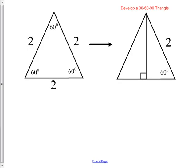Here's a 30, 60, 90 triangle, except it's a 60, 60, 60 triangle to start with. But when you divide it down the middle, do you get that that turns it into a 60 on the one corner and a 30 on this corner? Does that make sense to you? All right. And so then if this side is 2, then this side would have to be half of that, which would make it a 1, right? 1, 2, and then how would I get this side right here?